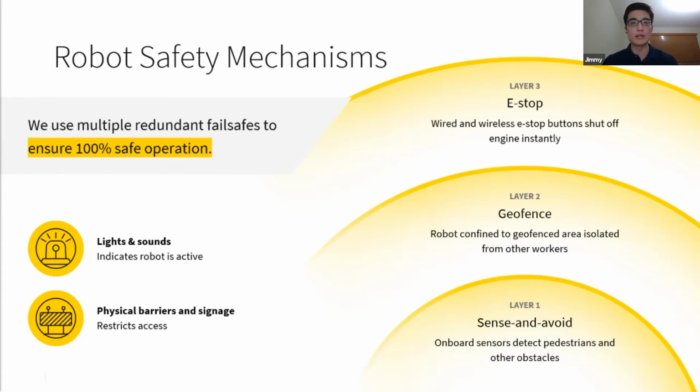And the final thing is an e-stop, which is short for emergency stop button. And this is something that we keep on hand, both wireless for people and then wired on the robot. And that's a button that you can push at any time and it'll just immediately turn the machine off. In case for whatever reason you feel something's unsafe or someone's watching the robot and feels like we need to just stop working for a little bit, you can just push that button and stop the robot there.